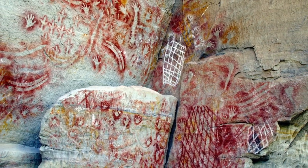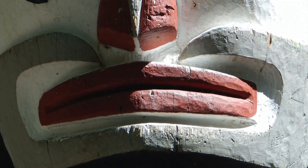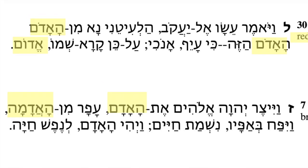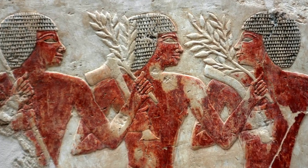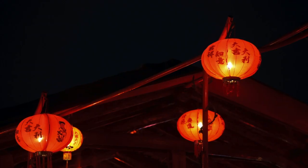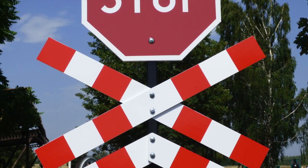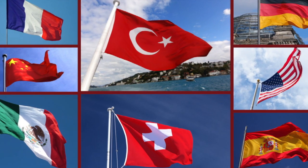Red is primal. After black and white, red is the first color to which humans give a name. In the Hebrew Bible, the word for red shares a root with the words for earth, blood, and human. Red is the color of power and passion, the color of fire, the color of vitality and good fortune, and the color of warning. Red captures our attention. It's the most popular color on the world's flags.